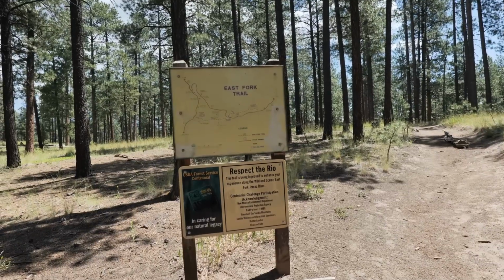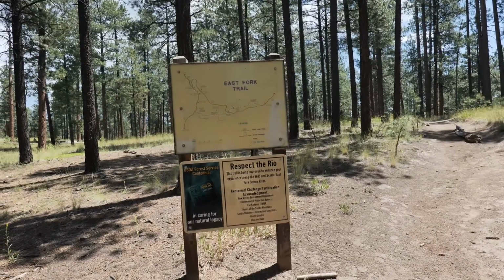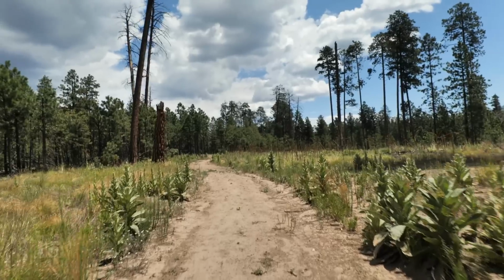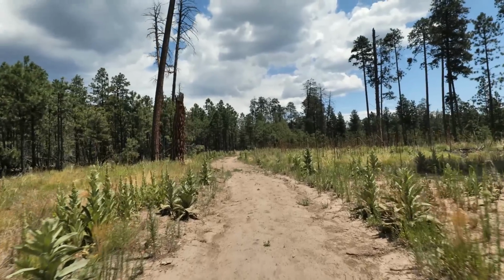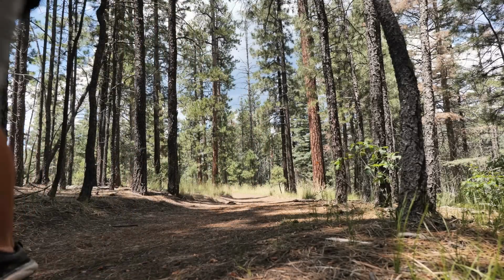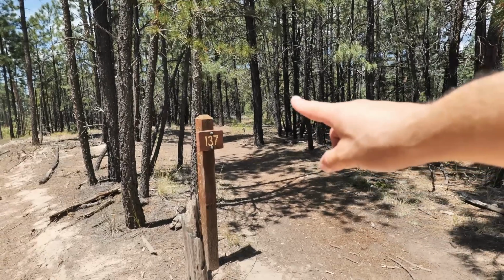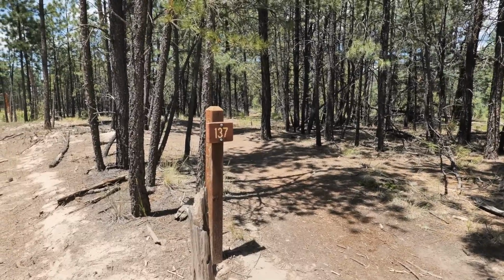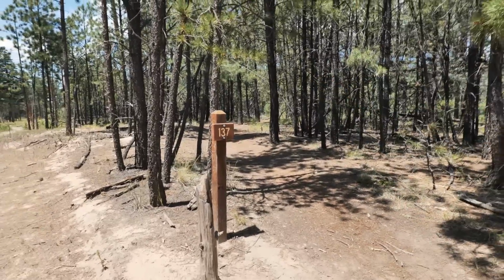And this afternoon, we're actually going to be exploring a different part of the Jemez River. It's called the East Fork Jemez. It's a national wild and scenic river, whatever that means. It's going to be pretty beautiful, though, I'm sure. I guess this 137 is a pretty big trail around here. Basically interloops with everything else. I've seen signs for that all day today.